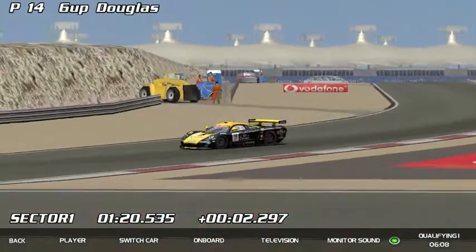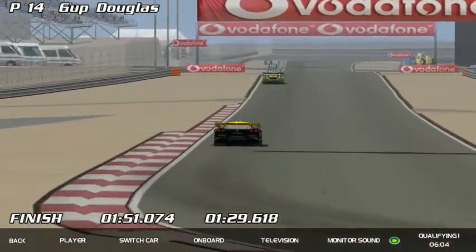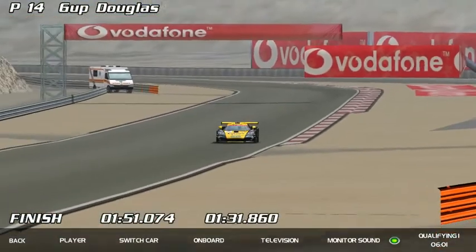Gup Douglas sitting in 14th. He's about 2.2 seconds off the pole pace right now as he enters Sector 3.